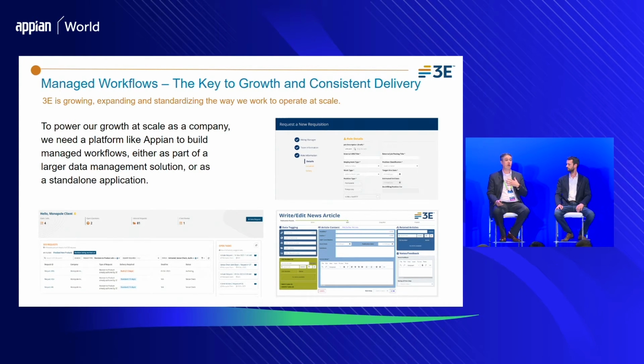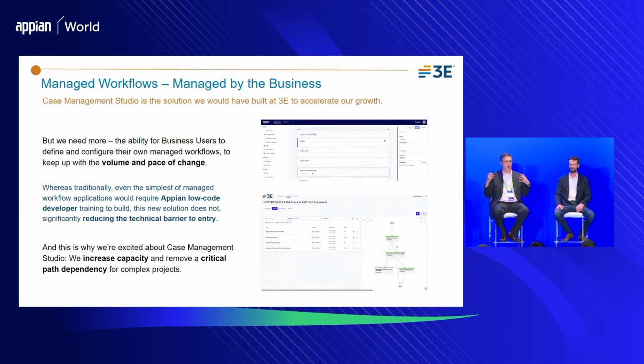And so we were about to embark on building a new platform like this so that we could enable our business users to develop these workflows and build these workflows themselves, because we weren't going to get the capacity. And then I heard about Case Management Studio. And so one of the things that's very attractive about Case Management Studio for us is that we don't have to build a platform to have the business users configure their own workflows like we were intending to.